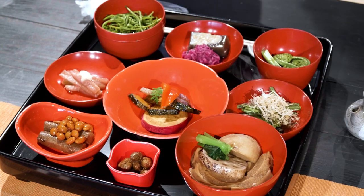In addition to the soup and the rice which we just made, we also have some local dishes for lunch, and they include some seasonal vegetables which were picked in spring and then preserved so we can actually enjoy them all year round.